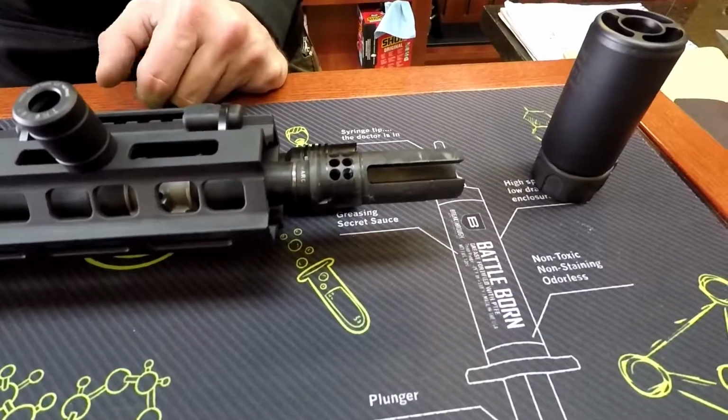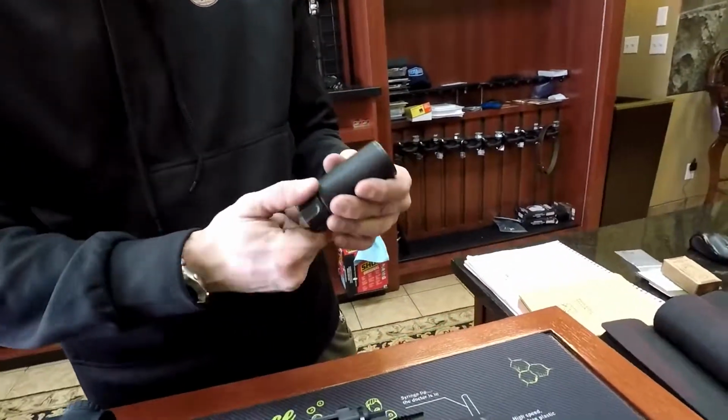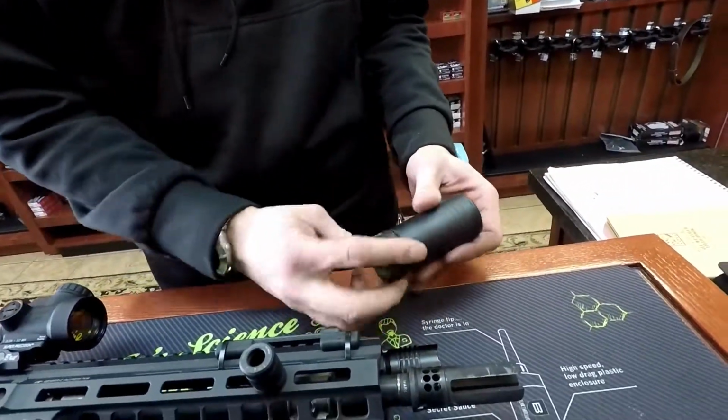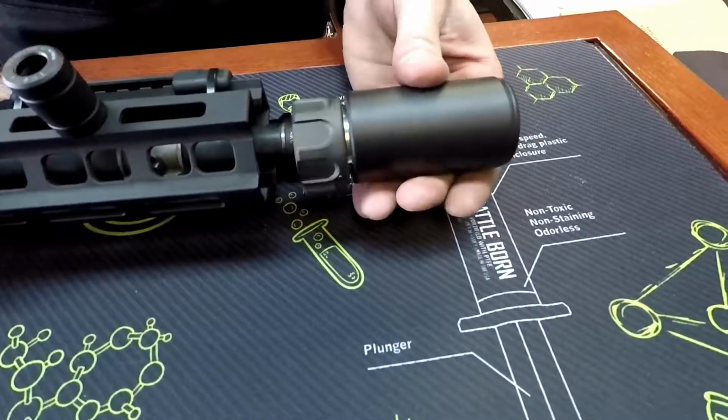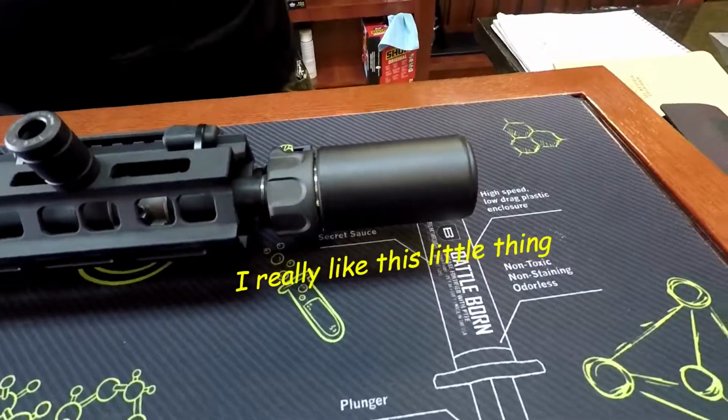Makes it kind of handy because basically these side brake port holes will actually mitigate recoil in the direction that you're shooting. The Warden on here, this is kind of a little cool guy part. We like it because essentially what you do is you attach this to any SureFire muzzle brake, and it locks in place the same way as the suppressor does, and it blows all the blast out the front of it.